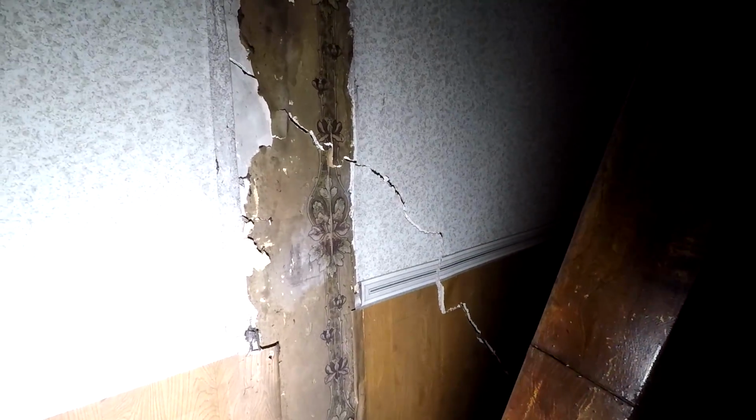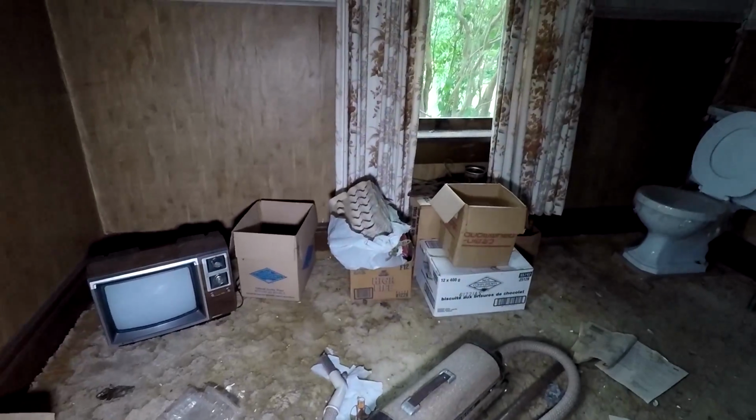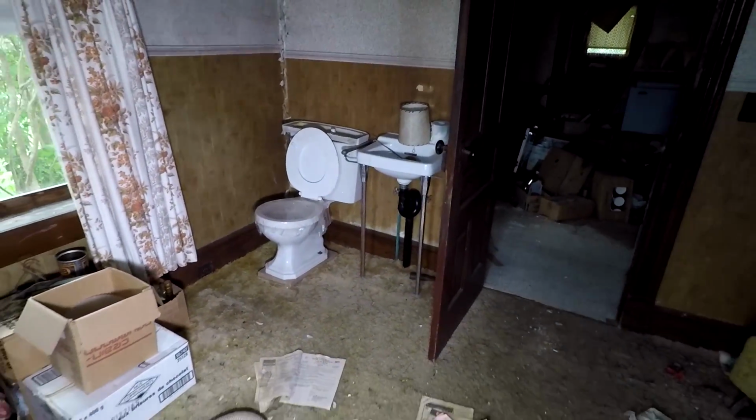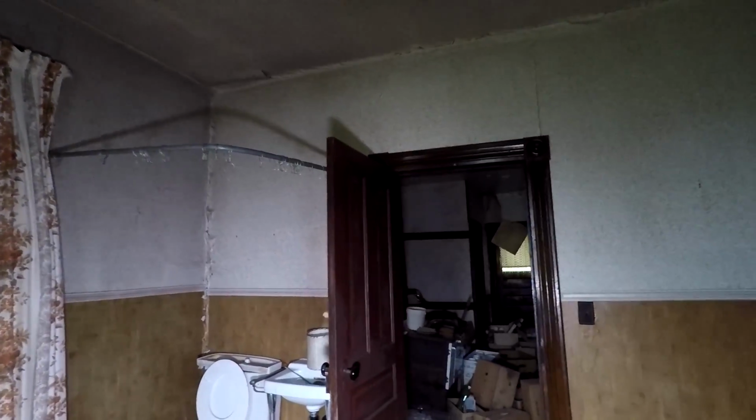Well, that looks like it's a vent of some sorts. And look at the original wallpaper behind it. That's pretty cool. But everywhere, the walls are all starting to buckle in. Got an old TV right there on the ground. And totally strange to have a toilet in this room. But you can see they've got like a railing around there, or a rail to put a curtain around it. So I guess it's a little more private.